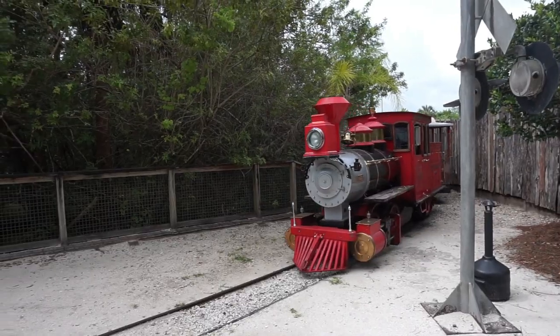But yeah, an absolutely brilliant experience. It was definitely worth the money that we paid to go on there. Highly, highly recommend it if you come to Gatorland. Choo choo!